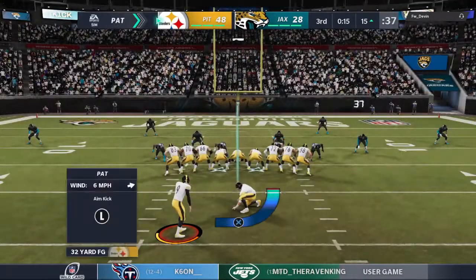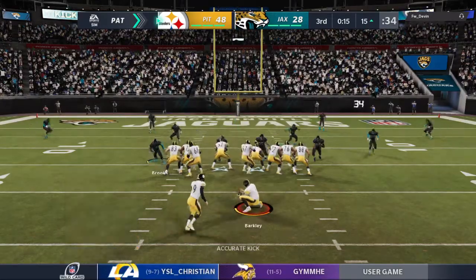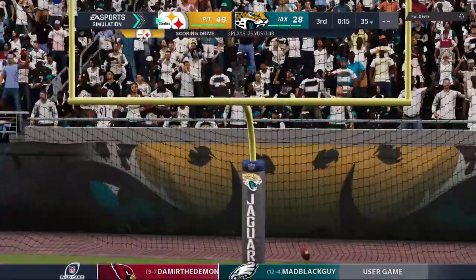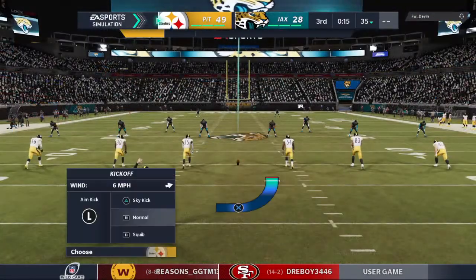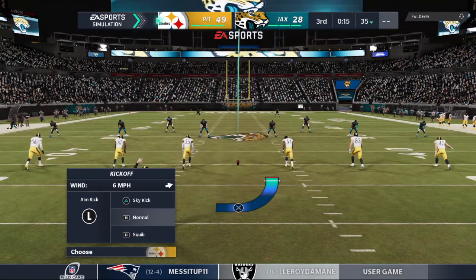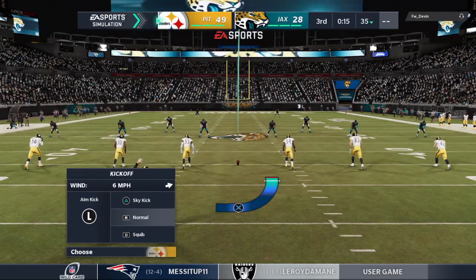Boswell for the extra point. And the lead now to 3 touchdowns at 21 points. Makes the score Steelers 49, Jaguars 28. Chris Boswell to kick off for Pittsburgh.